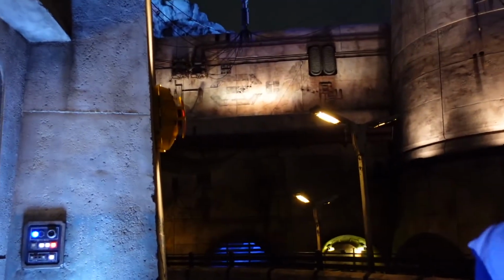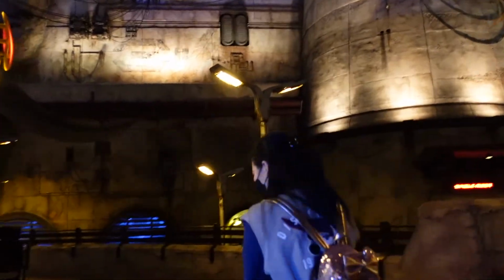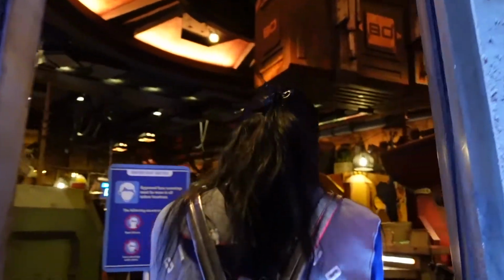Where do we pick up? I think I have to go here. It turns out it wasn't over there. Okay, so we learned that the mobile order pickup is actually through the other door, the side door. So it's to the left of the main entrance to Docking Bay 7.